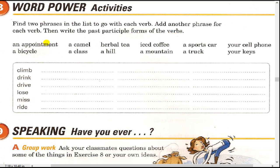Here we have different words and phrases, one or two words like iced coffee, herbal tea. And here we have some verbs. Every verb goes with two words only. So you choose. You complete the words and you write them for every verb.